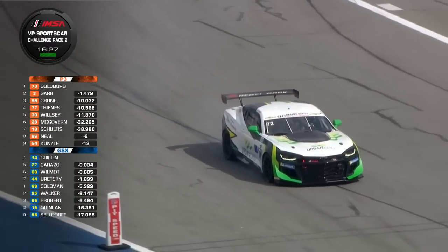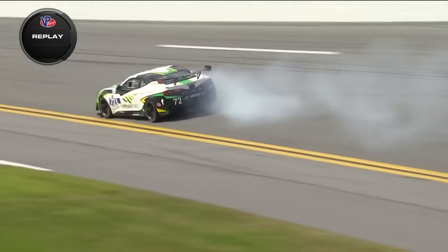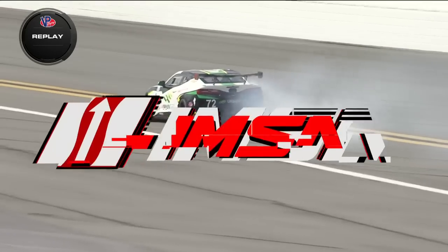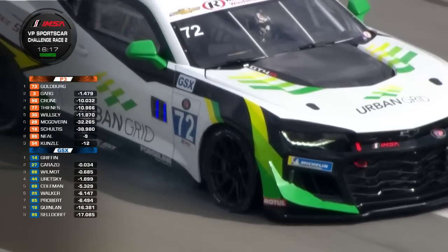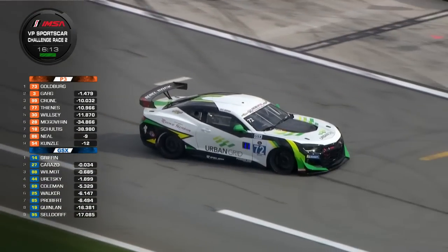Problem for Frank Depew in his Camaro, the number 72. Right front tire looks to be down. Ooh. Yeah, it does, doesn't it? That's a surprise for him. And he's going to have to bring that car in the pit lane. That's most unfortunate for Frank Depew.